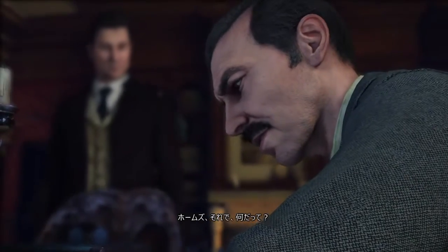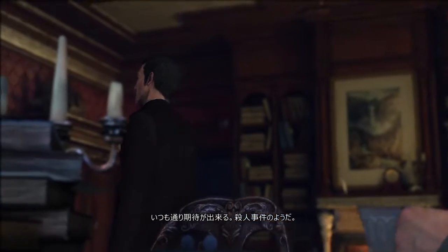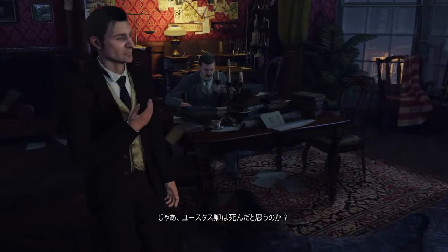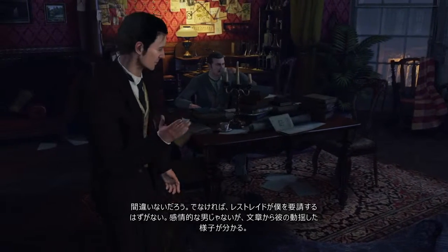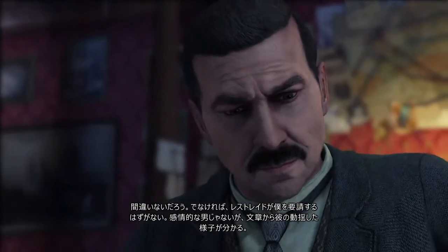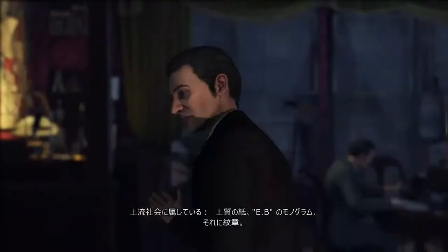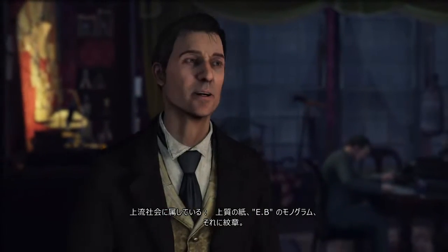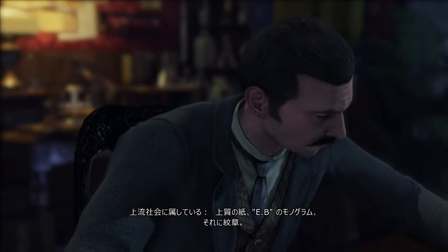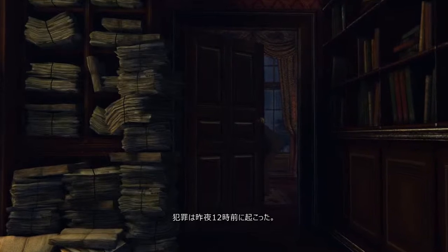So, what is it, Holmes? Promising, as always. It appears to be a case of murder. So you believe that Sir Eustace is dead? I should say so. Lestrade wouldn't have sent for me for less. His writing shows considerable agitation, and he is not an emotional man. These people belong to high society. The quality of the writing paper, the E.B. monogram, their coat of arms. The crime was committed before midnight.